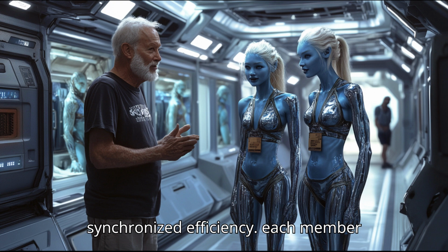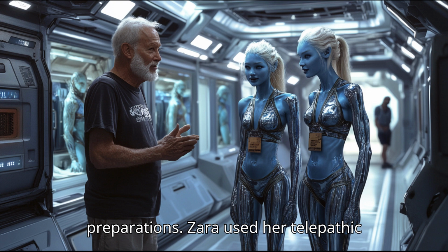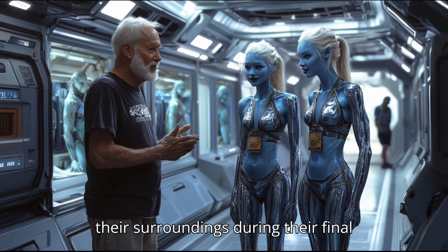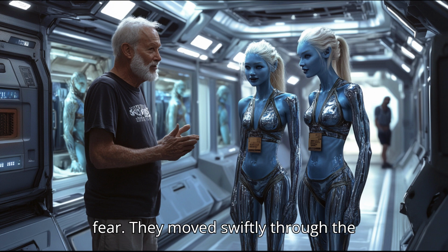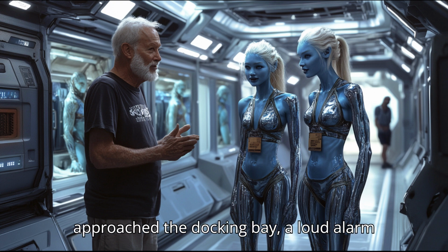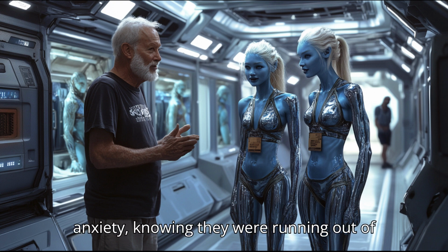The group worked in synchronized efficiency, each member contributing their unique skills to the preparations. Zara used her telepathic abilities to keep everyone calm and focused, while Lyra's ability to alter her coloration helped them blend into their surroundings during their final moments in the quarters. Orion led the way through the darkened corridors, his heart pounding with a mix of urgency and fear. They moved swiftly through the maintenance tunnels, avoiding the patrolling security forces and sidestepping the increasingly chaotic environment of the station. As they approached the docking bay, a loud alarm blared, and the lights flickered ominously. Orion felt a surge of anxiety, knowing they were running out of time.